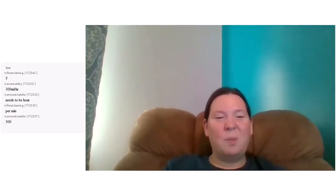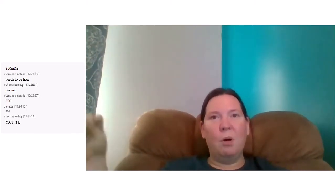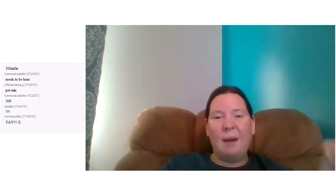So that's exactly what y'all have, and that's what most people forget about because you're so used to looking at per hour. Oftentimes your titration doses are in per minute doses, but you're looking for per hour milliliters. So make sure you don't forget to multiply by 60. So if you got 5, that's what you left out.